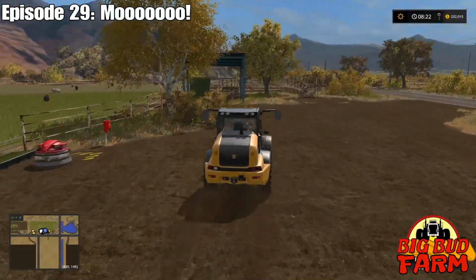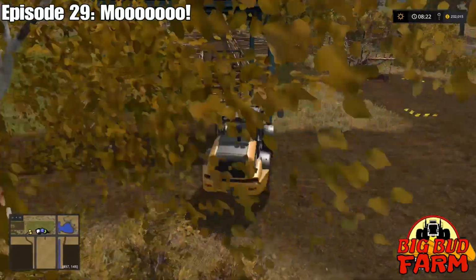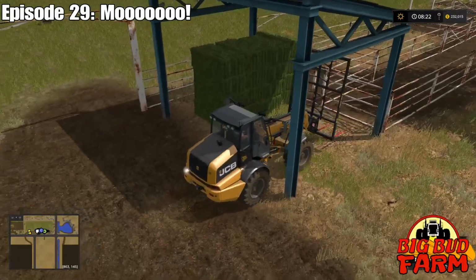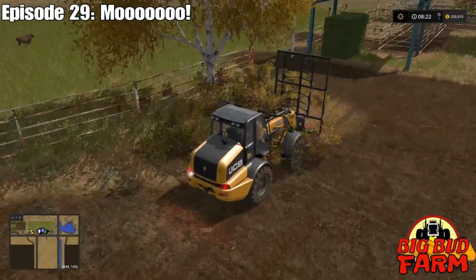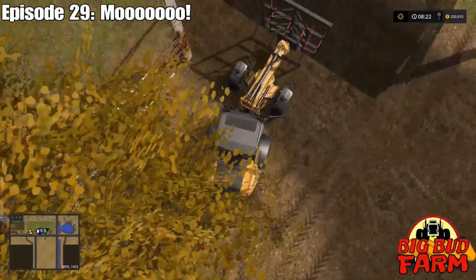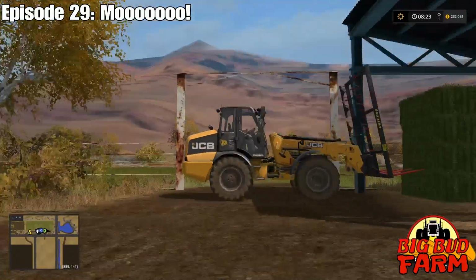And you catch me just as I'm about to deal with our sheep. Their food and water supplies are running very low, so I'm just going to quickly drop some bales down for them. We're up to around about 130 odd sheep now. So wool production is definitely speeding up.